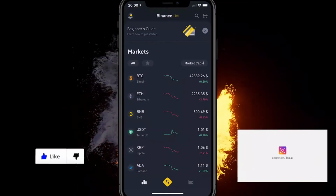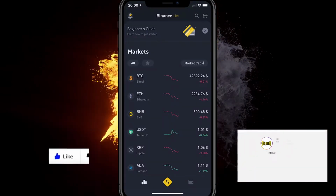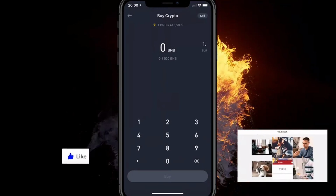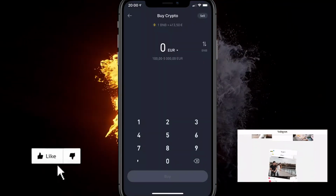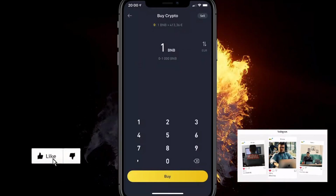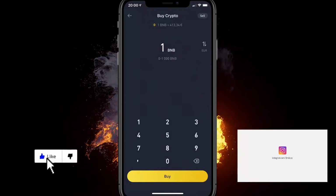Let me show you how to use the simple one. Let's say we want to buy some BNB. All you got to do is click on BNB, click on trade. It's kind of like Robinhood. Click buy, link your card. Buy, and then you can just buy it via card directly. It takes like a few seconds if you've added everything up.